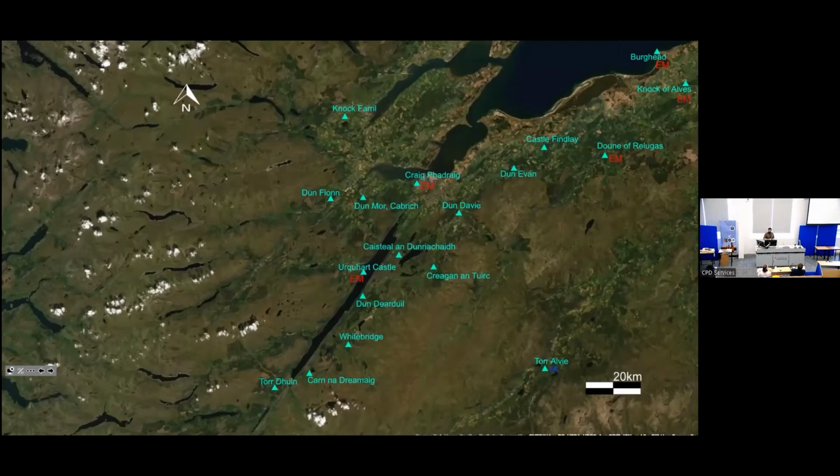So this is the Moray Firth, and as you can see, the EM means early medieval. 5 of them have already been dated to the early medieval period. And this is interesting in itself because they hug the side of Loch Ness down the Great Glen. And this was likely a significant trading network in the 6th, 7th, 8th century coming up from Dalriada into Pictland.